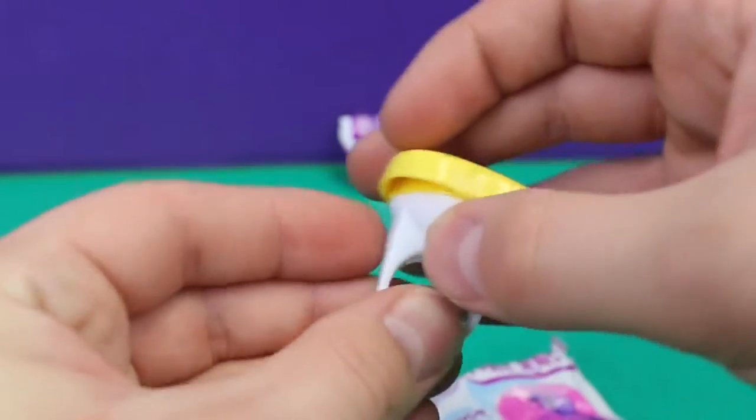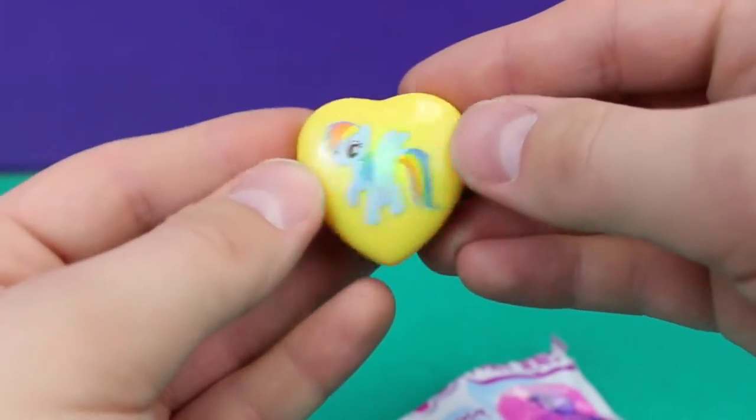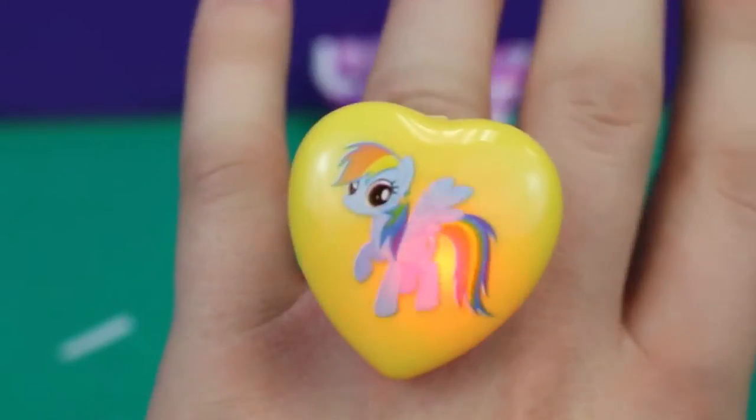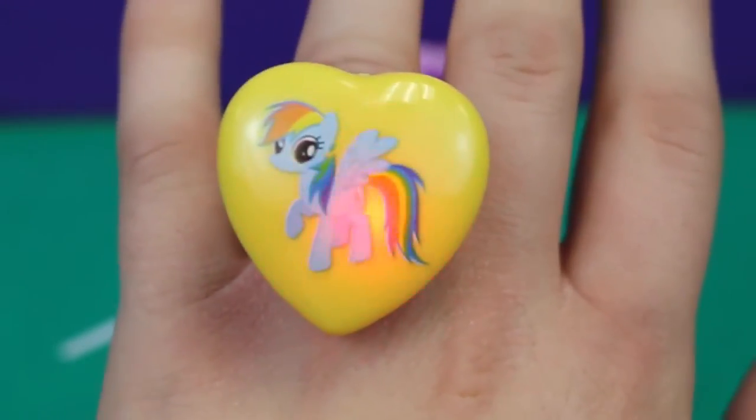And if you press this button in the back, it lights up. That's really cool. And you get rainbow colors, too. This ring is so cool. I love how it's heart-shaped and how it lights up with Rainbow Dash.